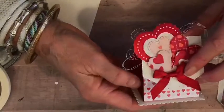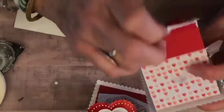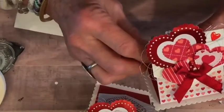And then you just fold it down and press it. And voila. I'm going to show you on my sample. So there it is. It's stuck to the bottom like such. And then you can open it up like that. So there you go, just like that. How stinking cute is that?